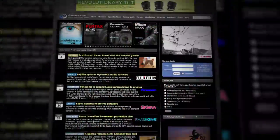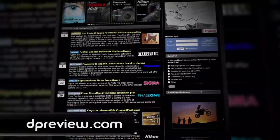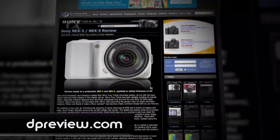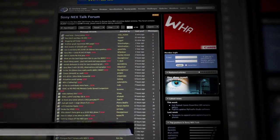And that's it. Easy. So that's one pro's opinion on the NEX5, but we still encourage you to do your homework if you're in the market for a new camera. Jeff and I both agree to check out dpreview.com. That's the go-to site for professional photographers. They've got tons of camera reviews and really deep specs and tons of forums, even some dedicated to Sony cameras.